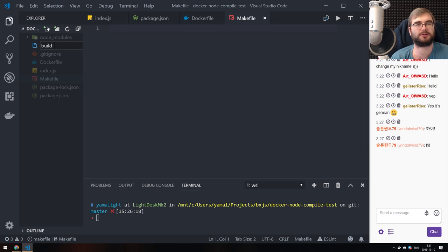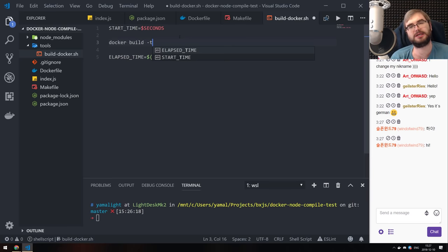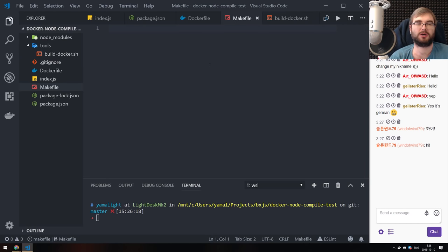So we're gonna say build. I guess let's create a tools folder, and there's gonna be like build Docker shell, right? We're gonna have the start time, and then we're gonna say, okay, docker build minus t, we're gonna call it docker-node-basic, I guess. I don't need quotes here, I think. And then we just call it like this, right? So I think that should do it. So we're gonna have a target build, and this is essentially shell run tools/build-docker.sh. I think that should invoke it in the current working directory, right?